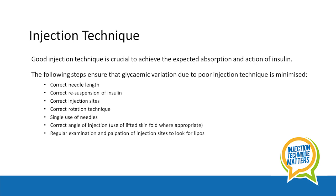We need to ensure that there is the correct needle length, correct resuspension of insulin if it's a cloudy type of insulin, to use the correct injection sites, to use a correct rotation technique, and that we only use needles once. And we also need to make sure that we're using the correct angle of the needle as it's inserted into the skin, and using a lifted skin fold if necessary.